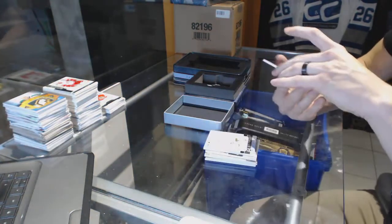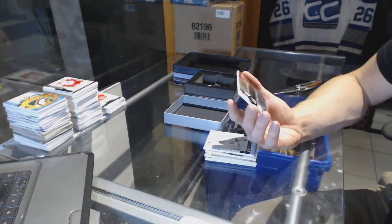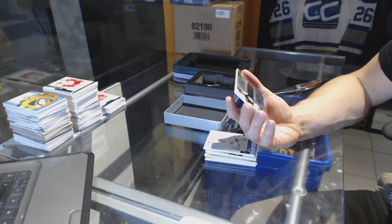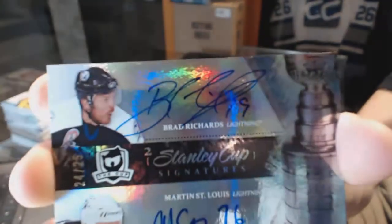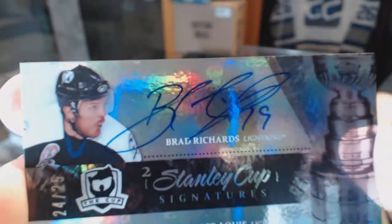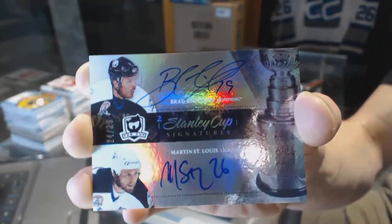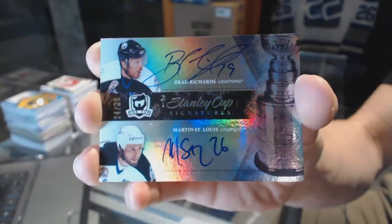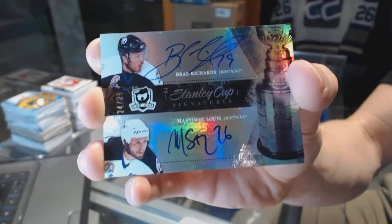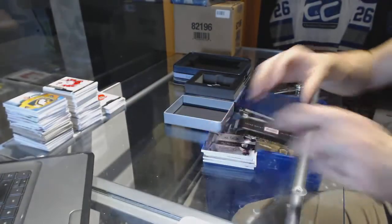And we've got a 10-11 Stanley Cup Signatures dual, number 24 of 25 for the Tampa Bay Lightning, Brad Richards and Martin St. Louis. 24 of 25 for the Lightning, Brad Richards and Martin St. Louis.